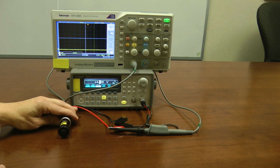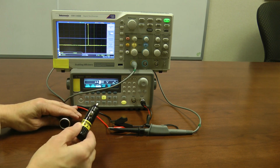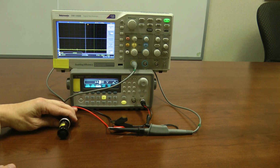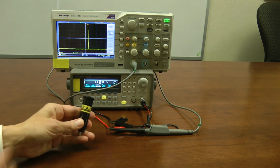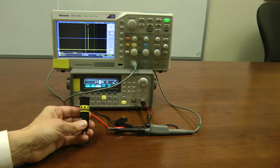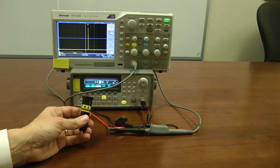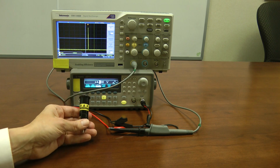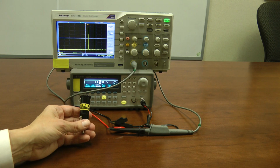As soon as I plug it in, the pulse gets suppressed. Pop it back out, the pulse is back, put it back in, and the pulse gets suppressed. All right, so this shows just how effective this T.R.A.P plug really is. And again, the reason it works so well is it's got a transient suppression device that once the voltage gets too high, it turns on and it suppresses that voltage, all right? And that's very important to prevent damage to the electronics in your car.